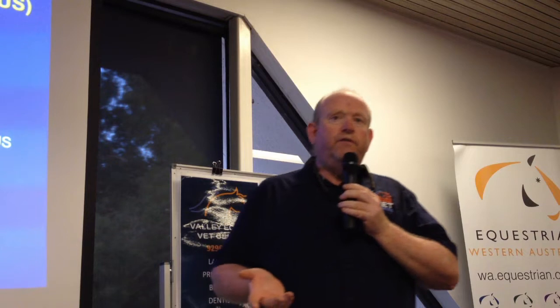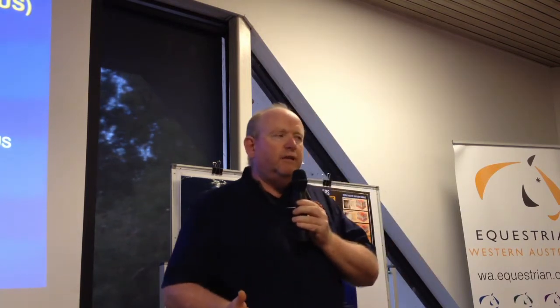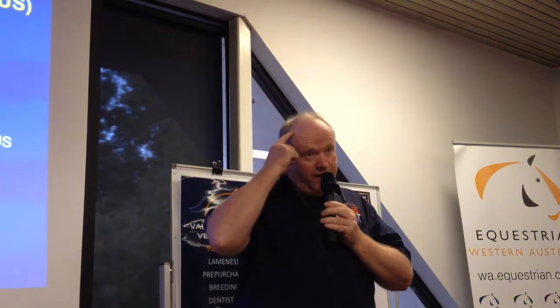There's not a lot of work on the prevalence of gastric ulcers in donkeys, and some studies have said 50% of donkeys will have gastric ulcers at some stage. I find that a little bit hard to believe. I haven't seen a stressed donkey ever in my life. And they're not usually put in stables and fed hard feeds and trained around the racetrack. So I'm a bit dubious about that.